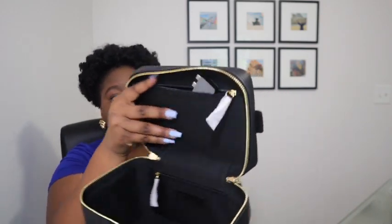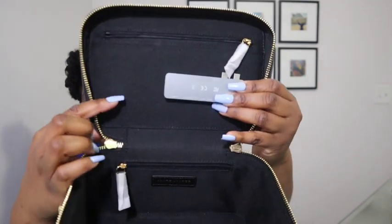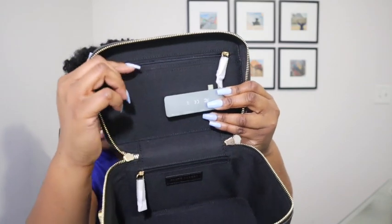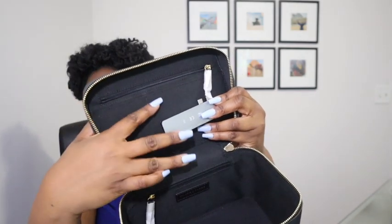Uh-oh, wait a minute. It will fit in there. There is a lot of space. Let me explain, there is quite a bit of space in this compartment. Now, what I wasn't expecting is this peekaboo pocket here. So there is a pocket in front of the zipper part. So lots of storage even at the very top. I feel like I didn't see that on Instagram when you showed us, Ashley.